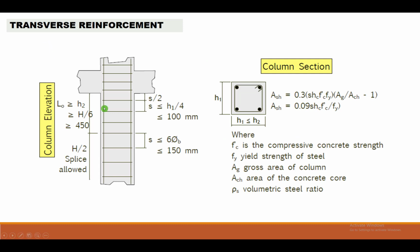Okay, so again, the confined reinforcement for confined zone of the column is located at the length of LO. So greater column dimension, greater than the clear length divided by 6, and then greater than or equivalent to 450. And then you are not allowed to splice on the joint again. You are not allowed to splice on this zone. Beyond that one, you are allowed to splice.